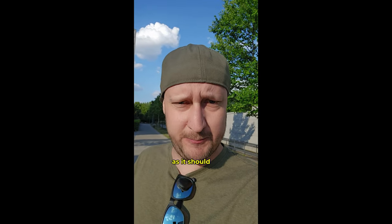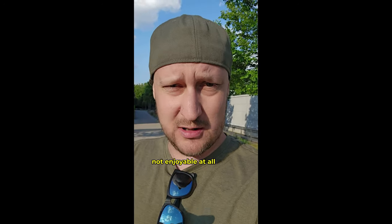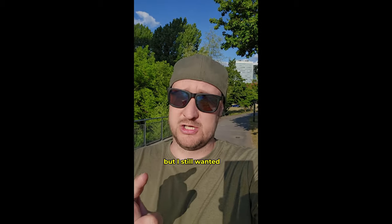Let's be real here, guys. This is not a kebab. It's a Wagyu sandwich. The Wagyu is heated up in the pan, quite juicy and fatty as it should be, but unfortunately way oversalted. Also, the bread on this kebab is way too dry, not enjoyable at all. Overall, I would say this is a below average kebab. And something I want to add is the staff is extremely unfriendly. I'm not rating that, but I still wanted to mention it.